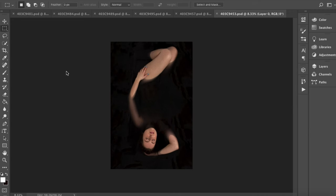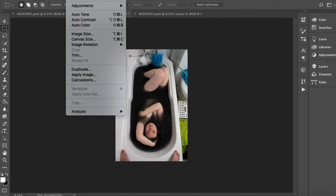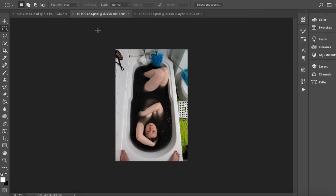Next is the editing. So as you can see, I've already created a few already. I edited out the bathtub and just wanted it to look like a black lagoon. So I've already got a few examples of what I want, and I'll be showing you guys how I created this. So using another image as an example, as you can see, it's a bird's eye view.